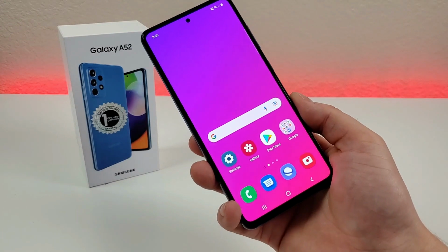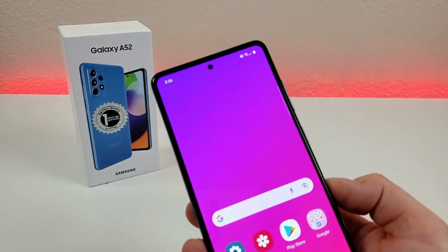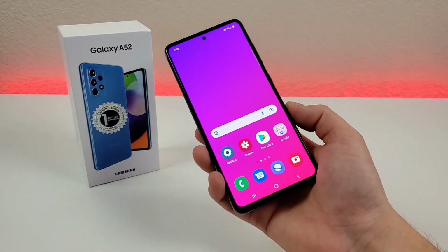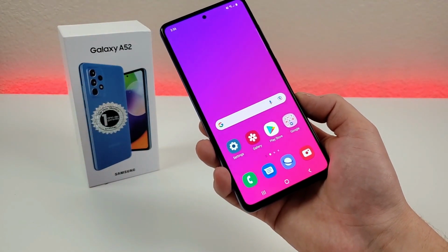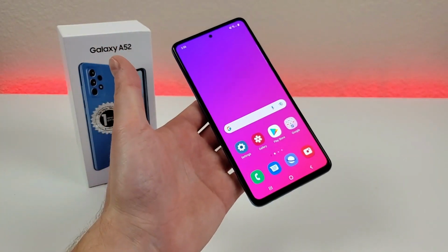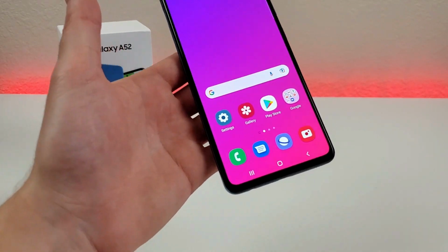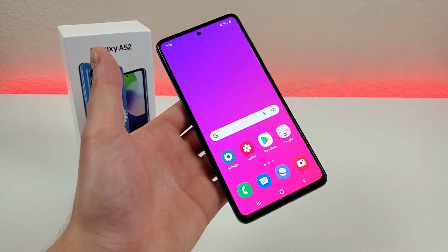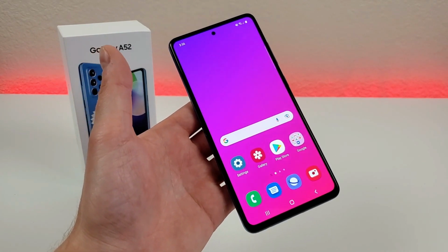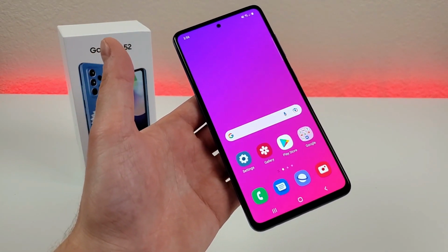With the Samsung Galaxy A52, we're getting a very large and good looking 6.5-inch display. Even better, this display features Corning Gorilla Glass 5, so it's also very durable. The display itself features Super AMOLED technology. It is a 90 Hz display, so the refresh rate is a bit faster than what you'd find with a 60 Hz display, which is essentially what we get with pretty much any budget or lower end smartphone.